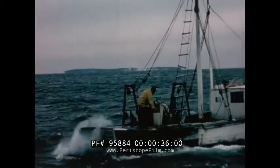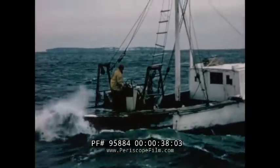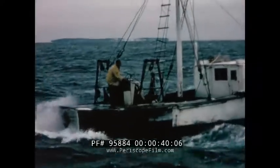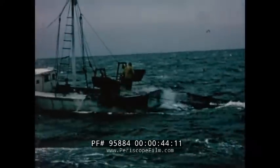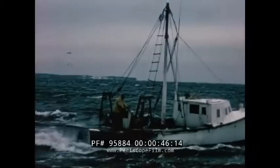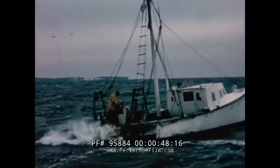It's winter in the Gulf of Maine. The air is bitter cold and the seas are rough. But that doesn't stop the skippers of Maine shrimp boats from heading out to sea and casting their nets for this small but tasty and highly prized cold water delicacy.